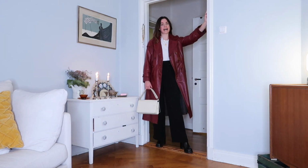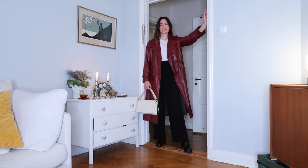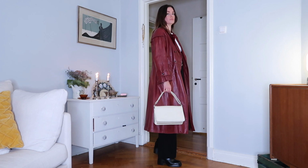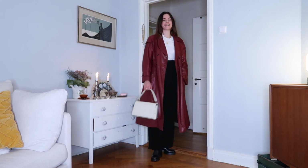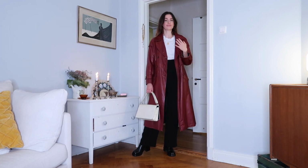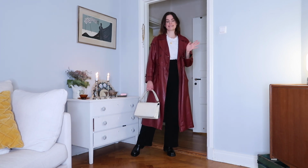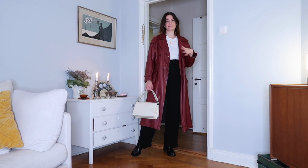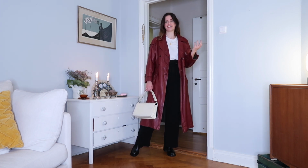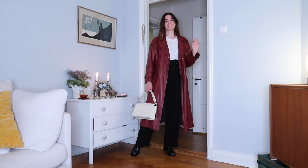This is how I have styled it in the past, and I think it's just an easy go-to look that is really fun. I think the leather coat really makes a statement in itself, so I think that just pairing it with some basics is really all you have to do to achieve a pretty cool and put together look.